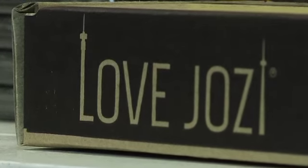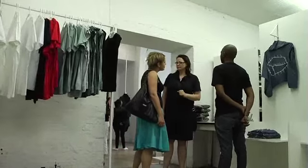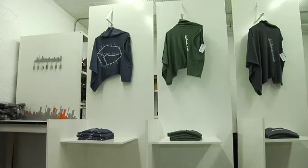It's a pleasure. So I hear Love Jozi and Black Coffee is you and your partner Jacques' brainchild? Yes. Well, Black Coffee's been going for about 10 years. Love Jozi's been going for 5 years. So we've had this shop for about 2 years, and it's a great place to have a store. It's very busy. What makes Love Jozi a little bit special? What's different about this line?